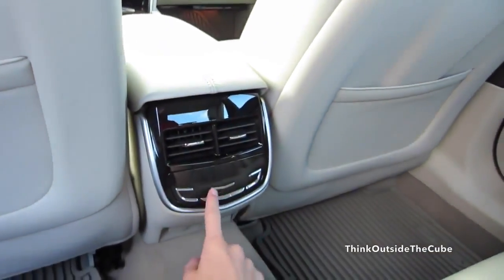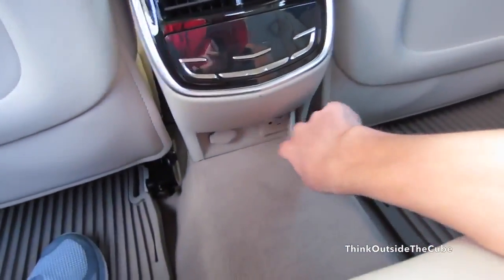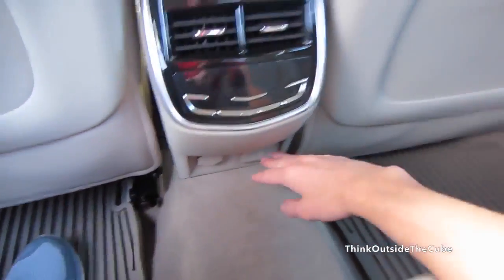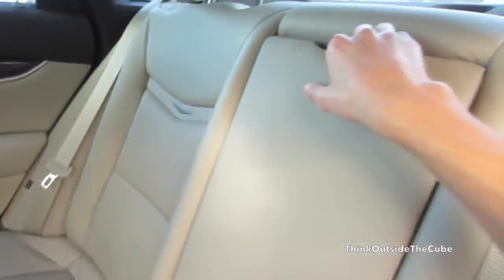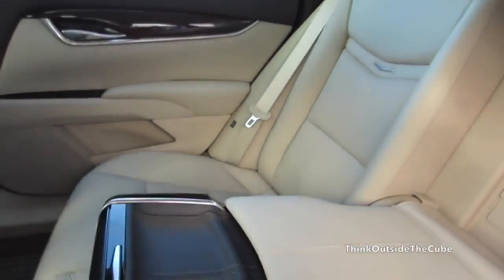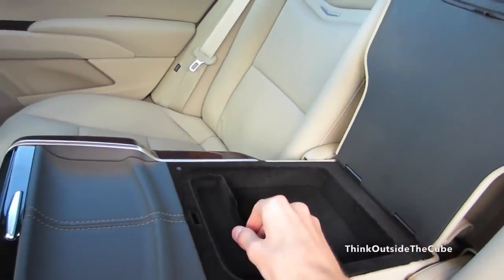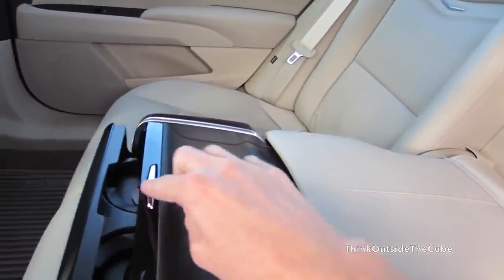You do have some more climate controls back here. You do have a 3-prong outlet and a 12 volt down there as well. To my right, I do have a nice little center console. And it is very, very nice. This is what your 20 grand goes to. Felt-lined storage cubby right there.